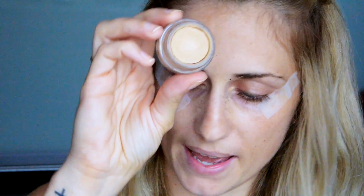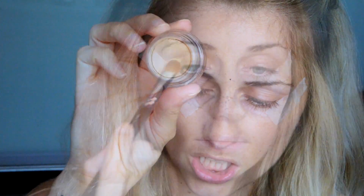Obviously with bridal makeup you want everything to last the entire day, so we are going to be priming everything. I don't usually do this, but for wedding or bridal makeup it is absolutely vital. So I'm going to be using my MAC Soft Ochre Paint Pot.